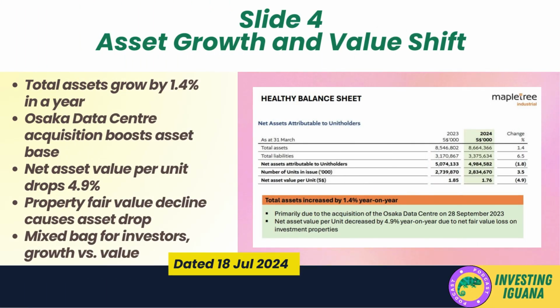Slide 4. Slide 4 shows interesting data. First up, the good news: total assets grew by 1.4% compared to last year. That's like your savings account getting a little fatter. The main reason? They snagged the Osaka Data Centre last September. Think of it as adding a shiny new gadget to your collection.